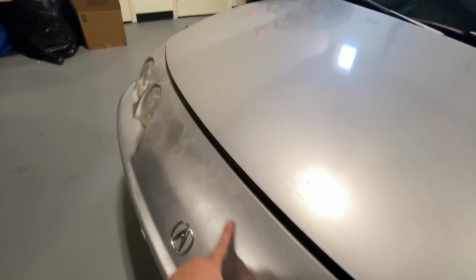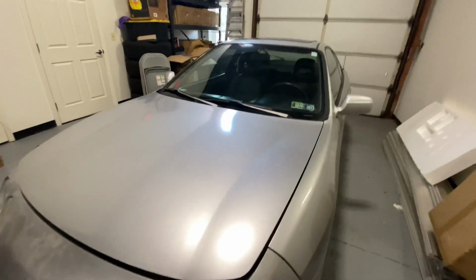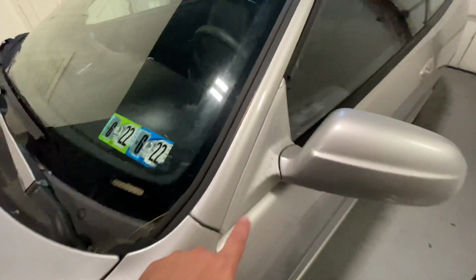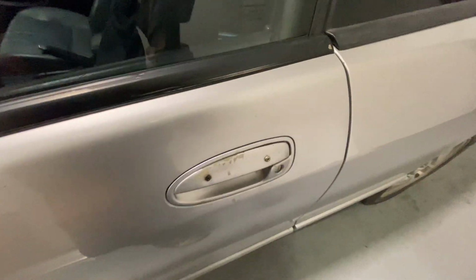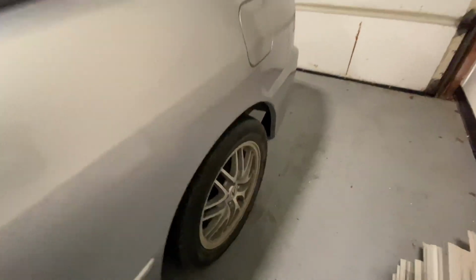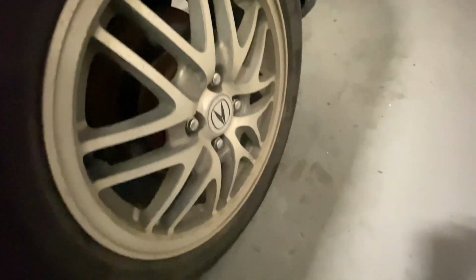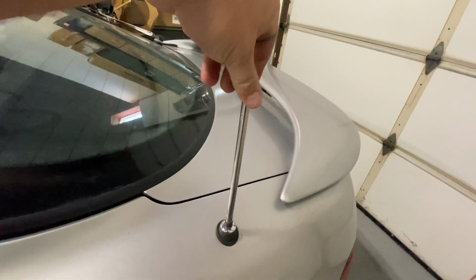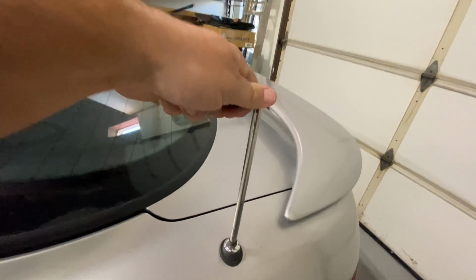You've got a lot of dead, flat paint, a couple of dings on the hood, and disgusting mirrors. We got a door handle that has seen better days, all the way down to the tires and wheels, which are a little sad and a little neglected. Now, this is probably the only thing that's actually completely broken.